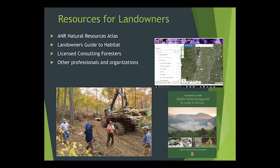So as landowners, you have a lot of different options and a lot of different resources available to you. Some of them are online, like our ANR computer programs, the Natural Resources Atlas, where you can zoom in to your property, pull up different layers and see what's on your property, if you have vernal pools, or different cool, rare natural communities. It's a really cool free website.